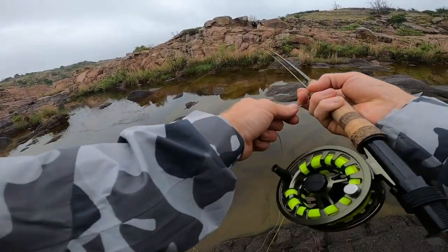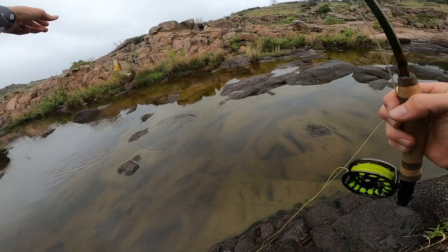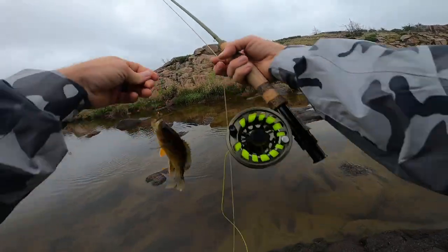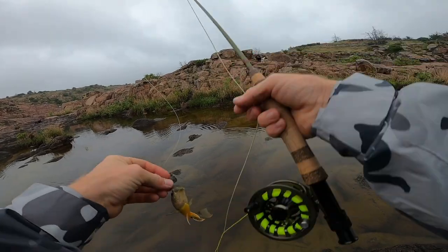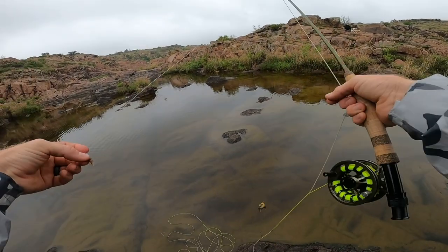Nice. This is one of the bigger ones we've caught here. Nice size sunfish. I guess that's what these are. Bright yellow. Look at that guy. Bright colors. How crazy is this?